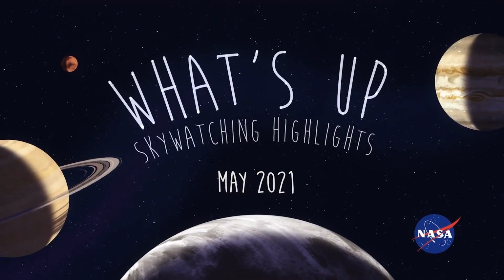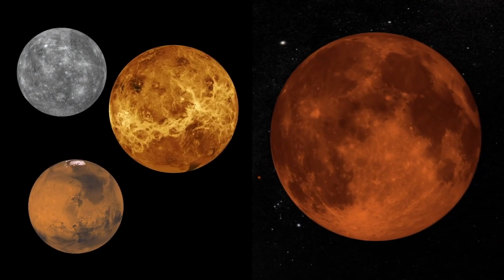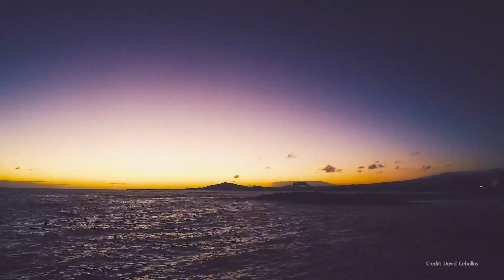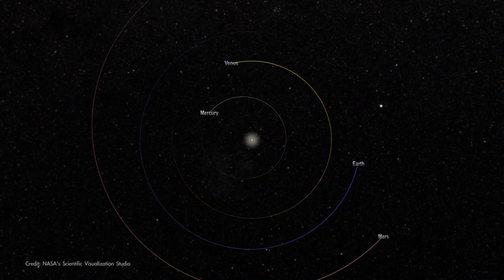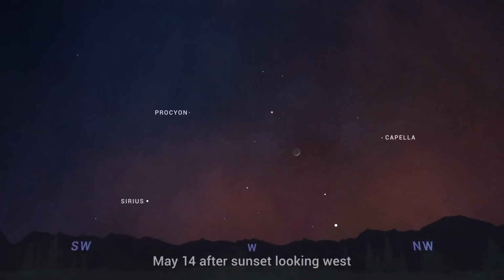What's up for May? This month, a rocky planet roundup and a super blood moon eclipse. Beginning mid-May, if you can find a clear view toward the western horizon, you'll have an opportunity to see all 4 of the rocky inner planets of our solar system at the same time, with your own eyes. Starting around May 14th, cast your gaze to the west about half an hour after sunset local time to see if you can spot Mercury, Venus, and Mars.